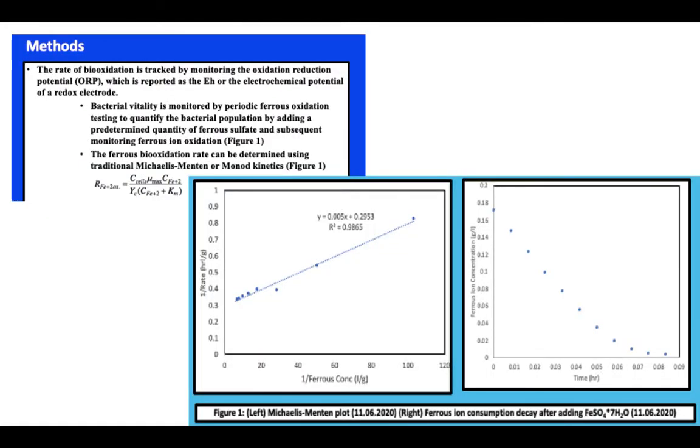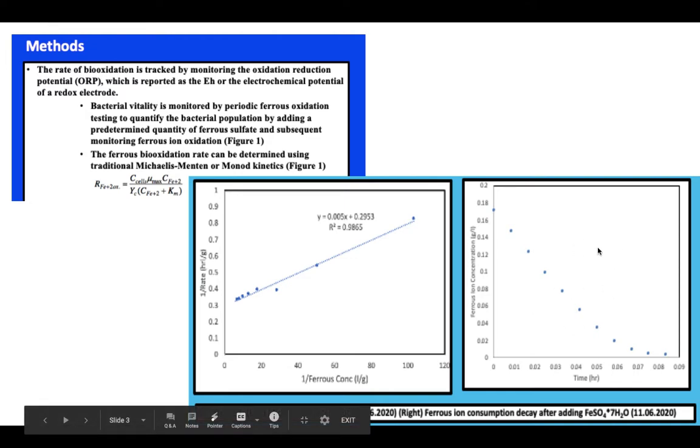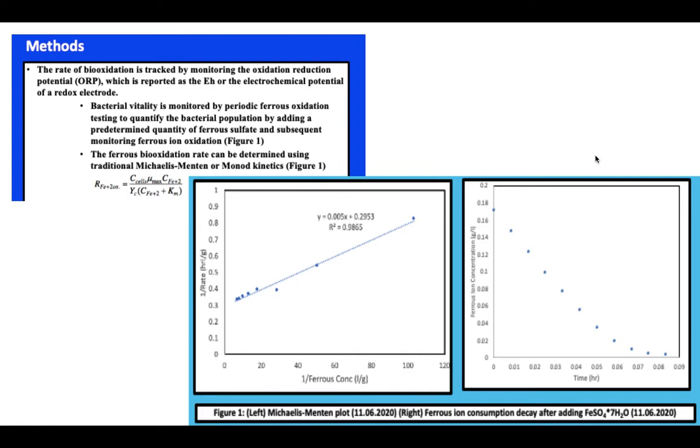How we monitor the success and vitality of the bioreactor is twofold. The Eh is measured to monitor the biooxidation rate and is quantitatively expressed by a ferrous oxidation test performed weekly, which can be interpreted using Michaelis-Menten kinetics. The smooth trend in the ferrous ion concentration plot on the far right indicates that the bacteria on November 6th were able to consume the ferrous ions at a relatively fast pace of around 3 to 4 minutes.